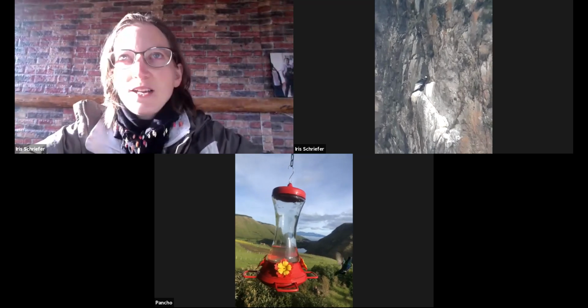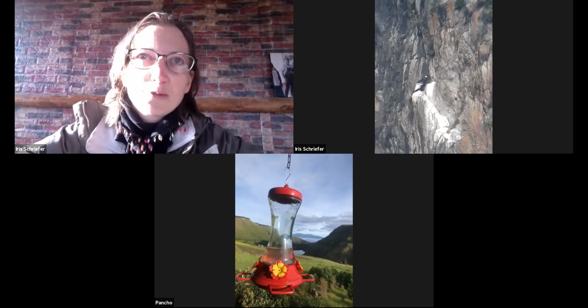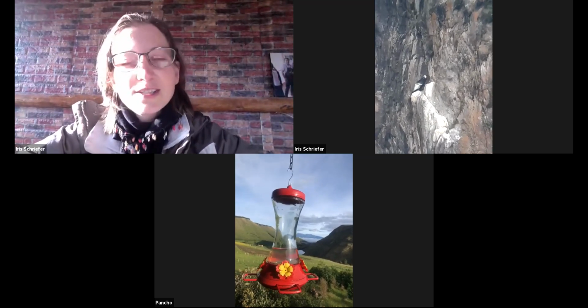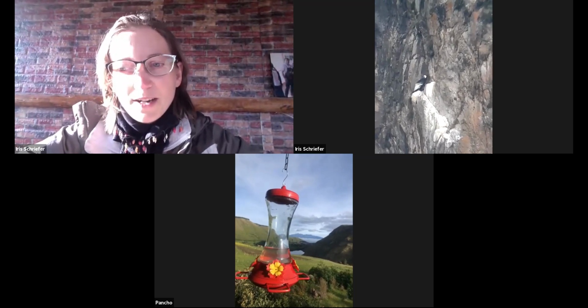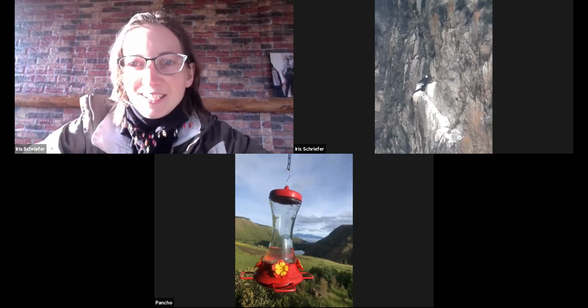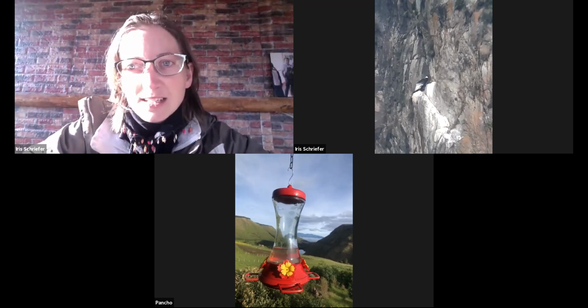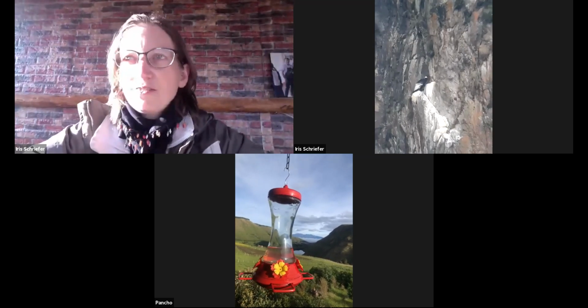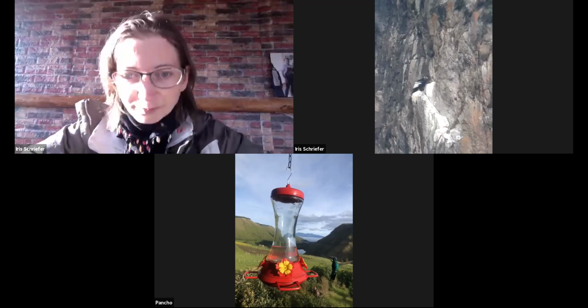So when they find food, lots of condors will gather. In this area, I've seen up to 20 condors gathering around one dead animal. And this is the best place to see it. As I said, the condor itself is the star of Antisana Nature Reserve.